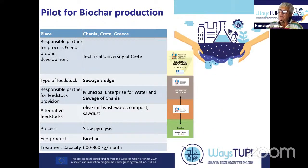So regarding the biochar production from sewage sludge, we obtain the sewage sludge from the municipal enterprise for water and sewage of Chania in Crete. We also examine the production of biochar from other raw materials, including olive mill wastewater, sawdust from carpenter shops, and we also use compost, which is not pyrolyzed, for the production of biochar. So for the production of biochar, we use slow pyrolysis, which is a very old method in metallurgy for the production of metals and the treatment of ores. So we took advantage of the knowledge we had for this industrial process, and we used it for the production of biochar at lower temperatures, varying between 300, 350 to 400, 500 degrees.